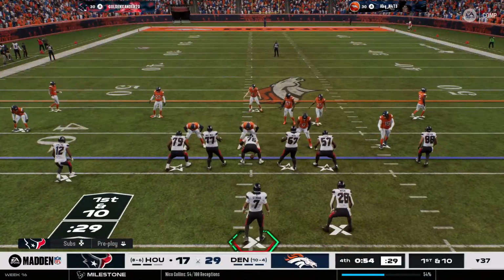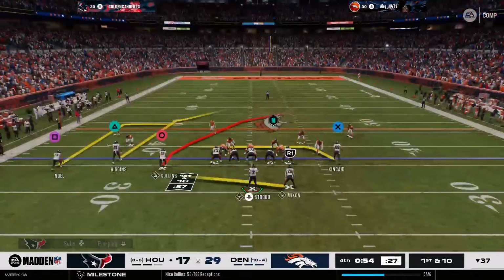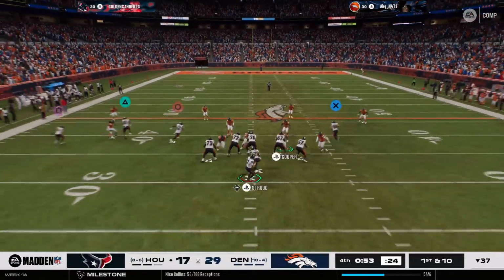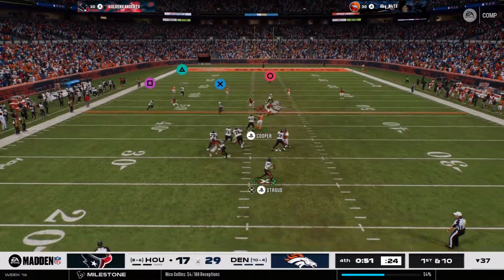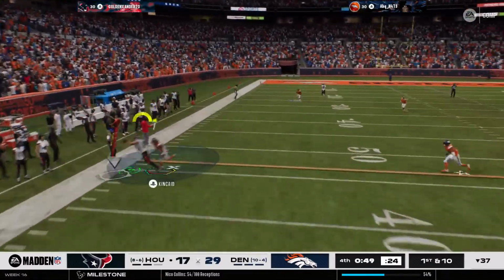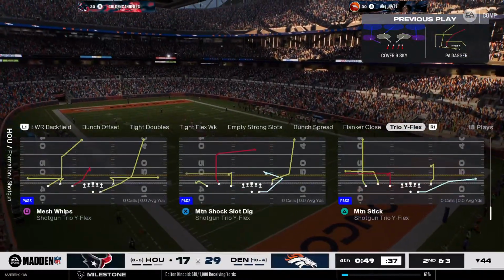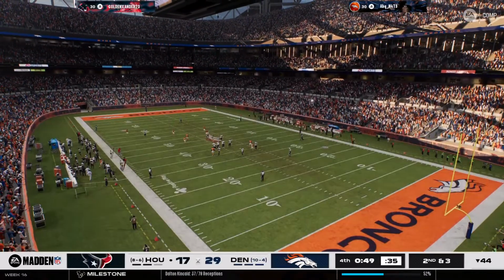Down a couple of scores. Those 2 timeouts they've got left are going to be crucial. Here's first down. Stroud. Kincaid there to bring it in near the sideline. And he's forced out of bounds after picking up about 7.